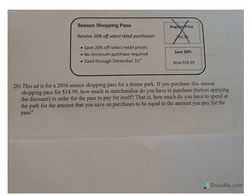Number 20. This one I think is a little bit confusing to kind of think through, so let me talk through it. This ad is for a 2016 season shopping pass for a theme park. If you purchase this season shopping pass for $14.99, how much in merchandise do you have to purchase before applying the discount in order for the pass to pay for itself?